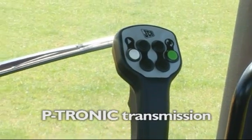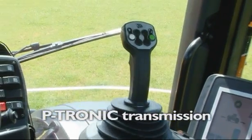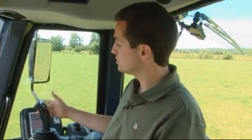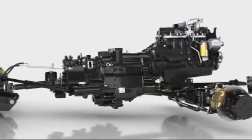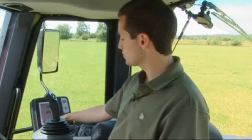So we now have the P-tronic transmission in the 3000 Series Extra. And that means that we've got full control of the transmission using the joystick here on the armrest. So we've got direction changes, forward to reverse, and also gear changes right at your fingertips. Also, the great thing about this transmission is we can use the touchscreen here to control the different transmission modes.